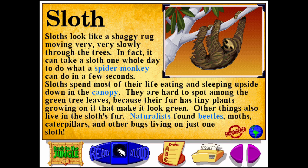Sloth. S-L-O-T-H. Sloths look like a shaggy rug moving very, very slowly through the trees. In fact, it can take a sloth one whole day to do what a spider monkey can do in a few seconds. Sloths spend most of their life eating and sleeping upside down in the canopy.